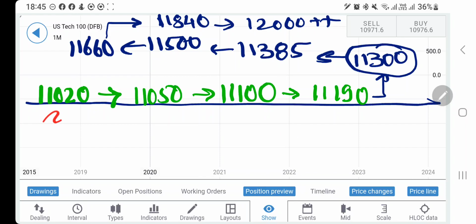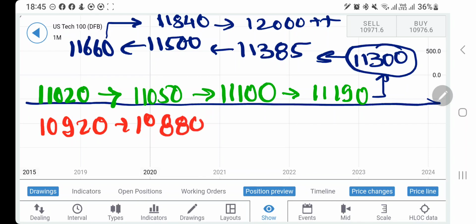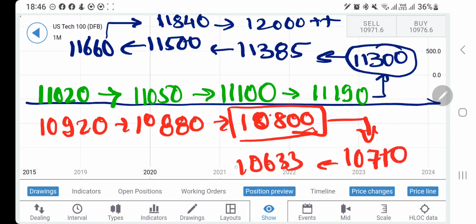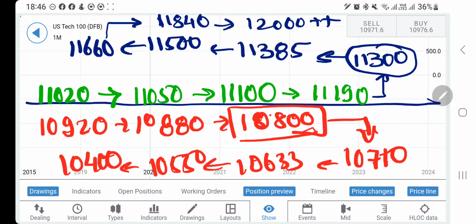On the downside, initiate a sell entry at 10,920, and then expect 10,880. Very good support here. Then 10,800 levels, directly the next support level. Breaching below 10,800, no option but to remain short. There is no looking back. Possibly we may see it hitting 10,710 levels and 10,633. Below that, a further drop will take it to 10,550, 10,400 and below levels.